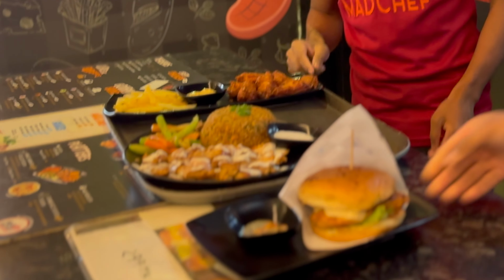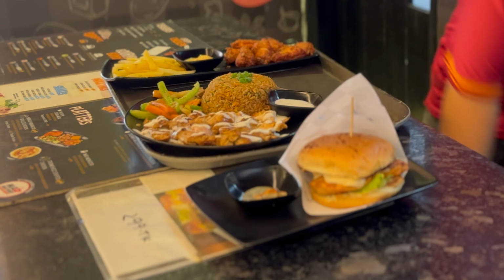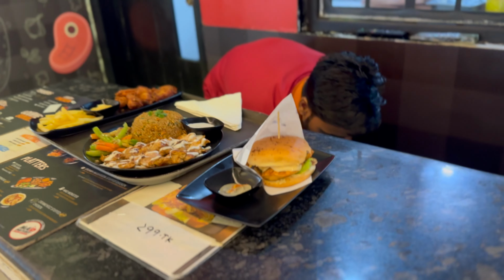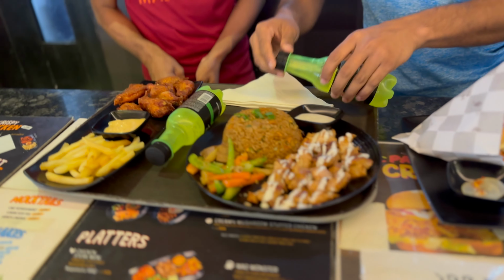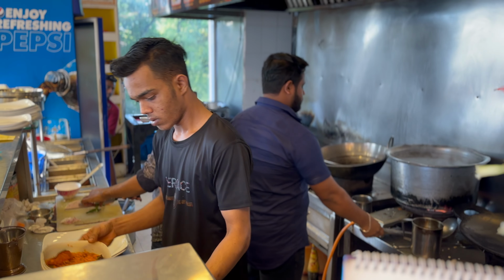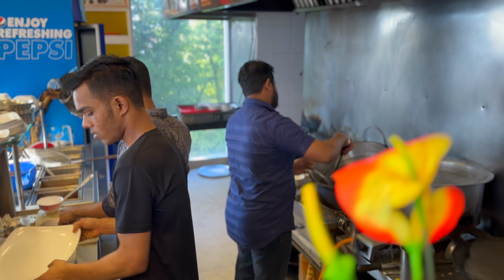Wow, check that out. Proper burger. Looks interesting. Crispy chicken wings and some chips. Looks delicious. Thank you, boys. Guys, check this out. Proper fresh food coming from the kitchen.